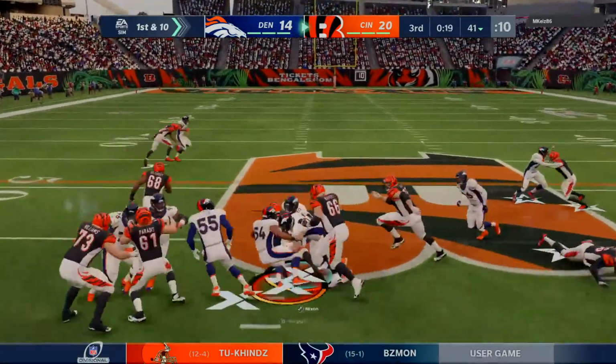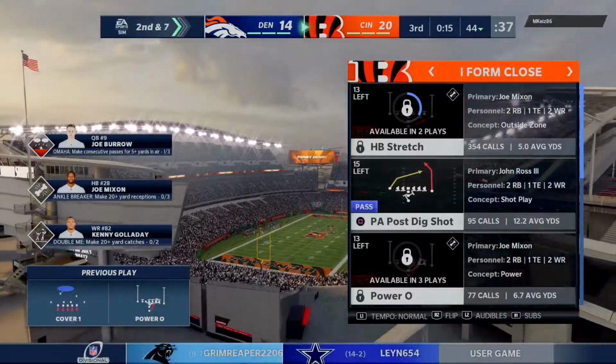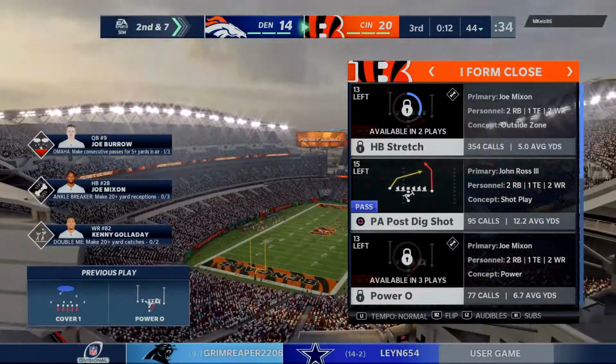They'll run on first down. Mixon, and he's going to take this one up only to about the 44-yard line. A gain of 3, 2nd down.